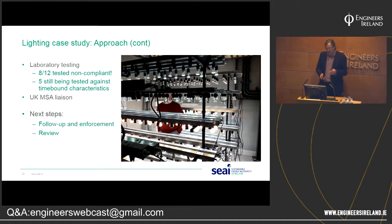They're still being tested. Some have been tested against time-bound characteristics, and that's another problem. There's a 6,000-hour test on lumen maintenance, so how long does it maintain its lumen output to a respectable level? 6,000 hours, well, we won't get the results till May, by which time those lamps may well be no longer sold. Doesn't mean we can't take action against the economic operator, but placing a stop on the market's not one of them. We'll have to look at some other sort of solution. We're working with the UK MSA, as I've mentioned. They've been doing their own testing, and we sat down with them and had a very good meeting just a couple of weeks back.